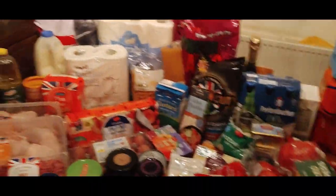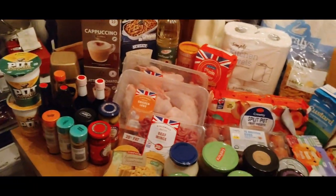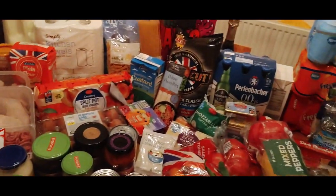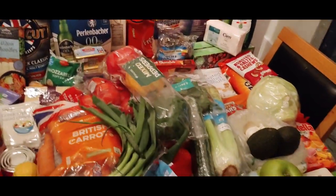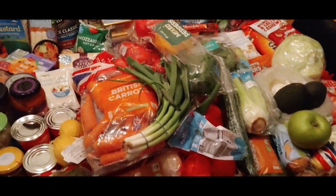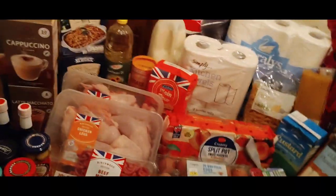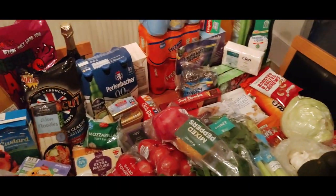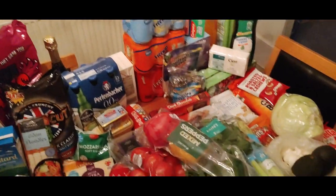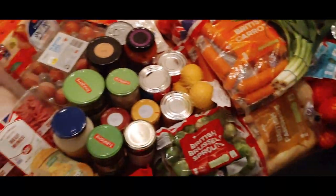Essentially, this is what I've picked up today from Lidl. You can see there is quite a lot on this table. If you want to see the kinds of meals I make with a lot of what I've bought here, let me know in the comments box below. I'm going to run through a few of these things, and at the end I'll tell you how much I've spent. Unfortunately, the angle that I'm at, sorry for my shaky camera movements, doesn't fully show you everything on the table, but as you can see, this table is pretty much full.